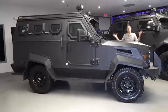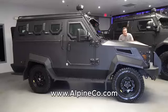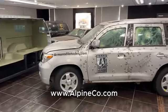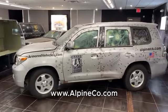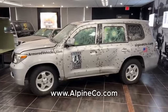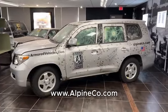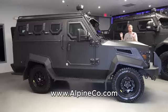I've borrowed the cuda from Alpine Armoring, which is an armored vehicle manufacturer located here in the Washington, D.C. area. This insane Toyota Land Cruiser sits in their showroom. It was hit with over 350 rounds of ammunition, and a bomb was detonated under it to prove its incredible security capabilities. But Alpine Armoring also manufactures purpose-built armored vehicles like the cuda, which is even more intense.